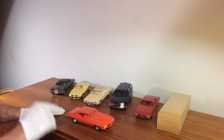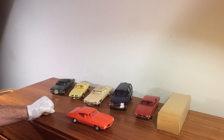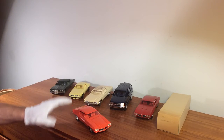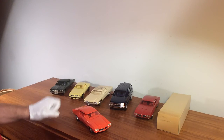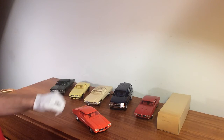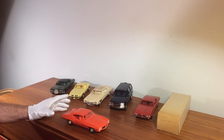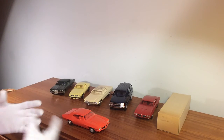This is a promo that was not available at the Pontiac dealerships. This was one that was only available in hobby stores. And there were quite a few of these 71 GTOs that were available at dealerships, but not this color. This color was only available at hobby stores and toy stores, and it was a special piece that was very limited production. It's this beautiful color. You probably have noticed the beautiful orange color.